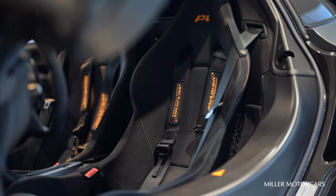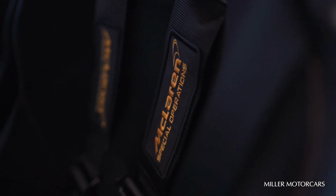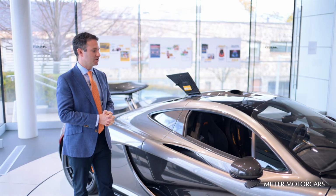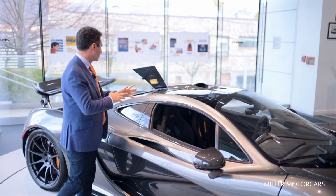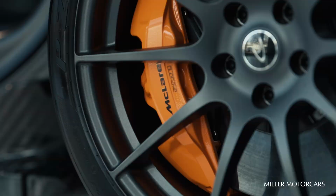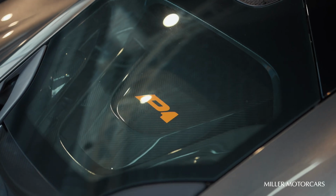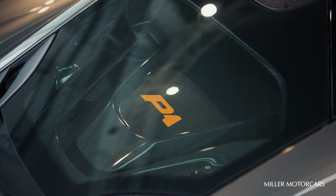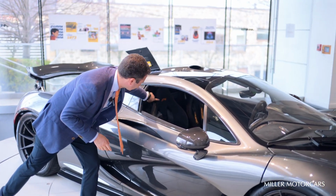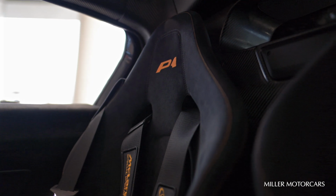You have these racing harnesses from McLaren Special Operations, which were a special request for chassis 233. And we have this tie-in of the McLaren orange, which is in the brake caliper, also the P1 on the top of the engine, which has been painted. And we even look into the headrests, the stitching, and even those harness belts are done in the McLaren orange threading.